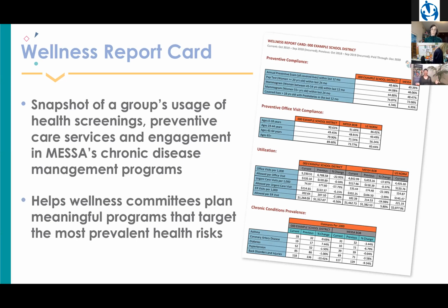Last but not least, our wellness report card is unique to MESSA members. So if you have a worksite wellness program with people that do not have the MESSA insurance, their information wouldn't be on this report. Those people not accepting insurance, but for those that are utilizing their MESSA, this is a great way to get a snapshot of their healthcare utilization.